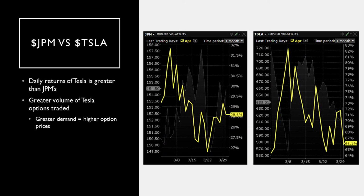And so here we're comparing the implied volatility of JP Morgan and Tesla. As you can expect, Tesla has a far higher implied volatility. JP Morgan, 28%, and Tesla, 66%. And that's because the daily returns are far greater for Tesla. And as well, demand plays a role as well. If you look at the volume, if there's more demand for an option, its implied volatility rises as well.